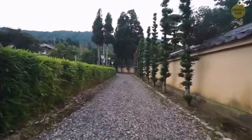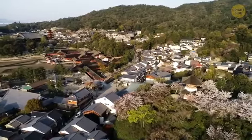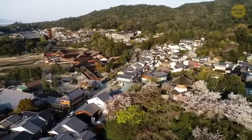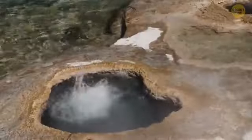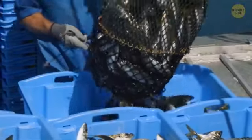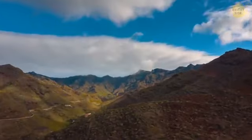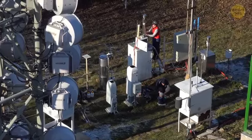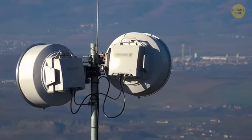The town was rebuilt after the disaster. Now, this place is so great, people don't want to leave, despite the risk of a new eruption. More and more residents are coming to the island. There are many thermal springs, and the waters around the island are rich in fish. But the volcano may wake up at any moment. Fortunately, meteorological and seismological services monitor the situation.